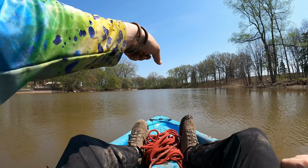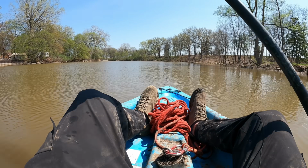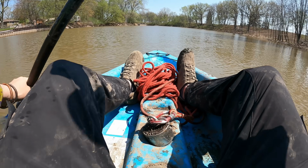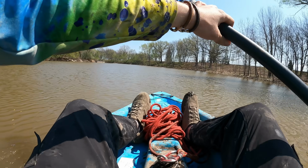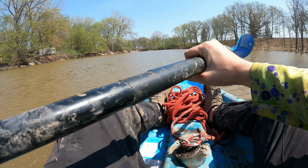So check this out. Down here, it looks like there's some kind of wall. It almost looks like a seawall. I'm not sure if these are apartments here, but down here almost looks like maybe a factory, or what the heck is going on down here. I'm not too sure. Let's go check it out. Oh, what is that? Right there.